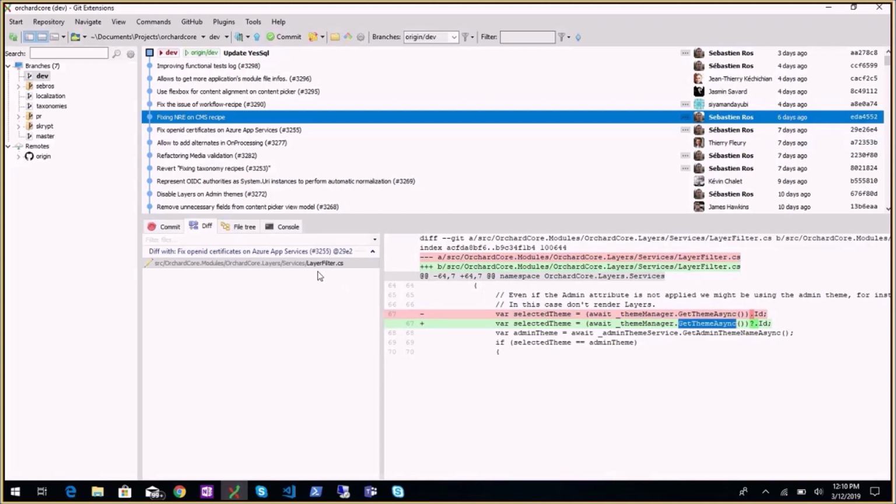Because of the changes I made on the layer filter, since the login pages are on the front end, the layer filter is looking for the theme, but there might be no theme at all for the front end if you use a decoupled CMS. So this will have failed. So now this is just null, and that will prevent a null ref. In this case, selected theme will be null, won't be equal to admin theme, and will go on.